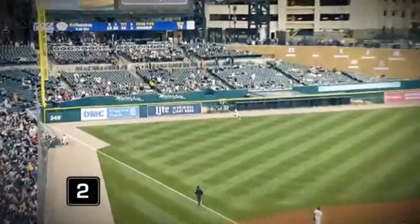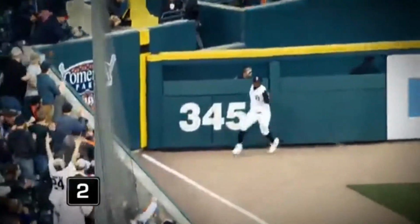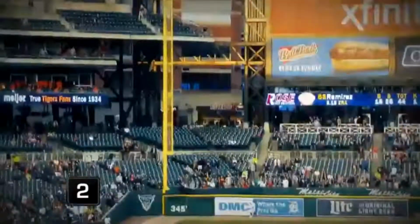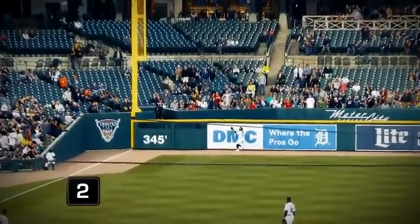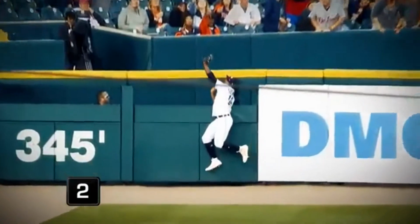Driven to deep left. Stewart giving chase. At the wall, and that ball is caught! They pull it back, and Nick Ramirez says, thank you very much! Boy, that's a big league play all the way, and ran a long way out there, and timed it just right to take a home run away. Holy mackerel, what a play.